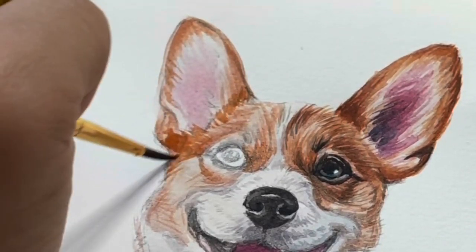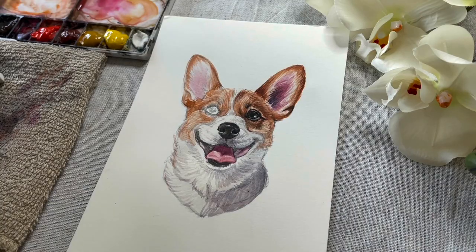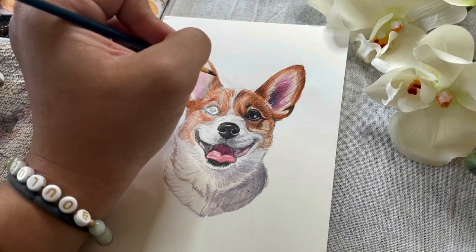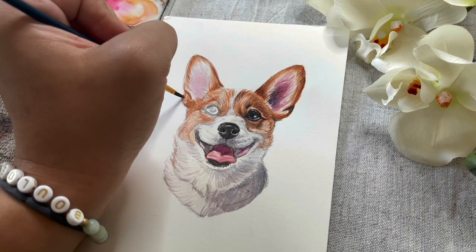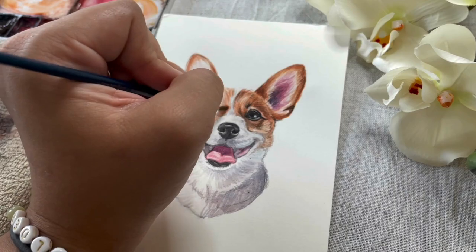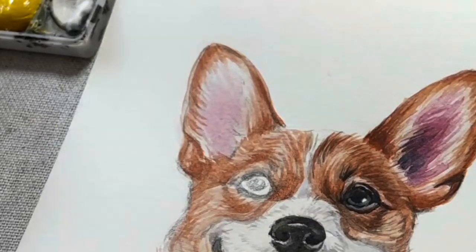If you don't use Arches, and you don't want to spend that much money on paper, you are definitely welcome to use Strathmore painting watercolor papers. I'm not endorsed by any of these companies. This is just from my experience as an art teacher as well. The Strathmore thick watercolor papers do just as good a job. I would definitely recommend taping it down more. Strathmore paper tends to curl a lot more because it's not as thick. But anyways, paper talk. We can talk about paper all day long. I love talking about paper.